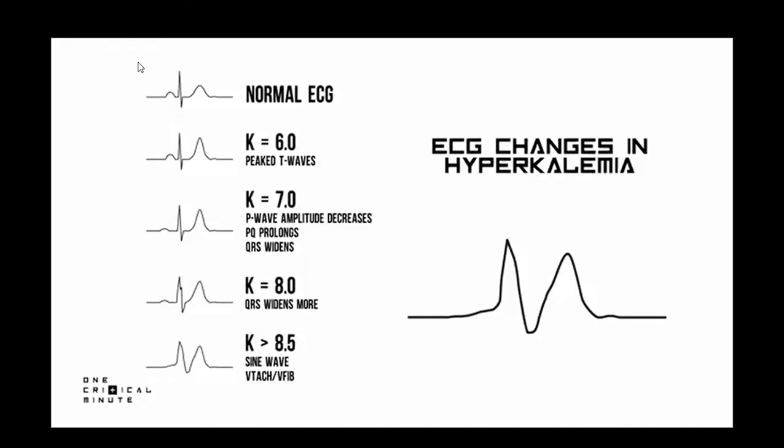If you have a patient with hyperkalemia that has a wide QRS segment, keep them on the monitor at all times. For more information on hyperkalemia, including treatment, watch my video on it.